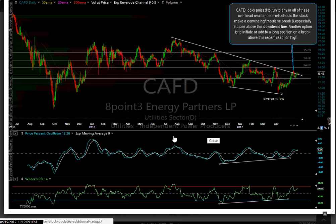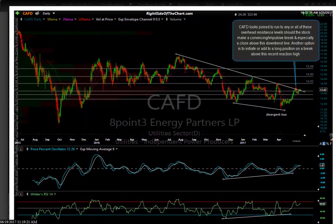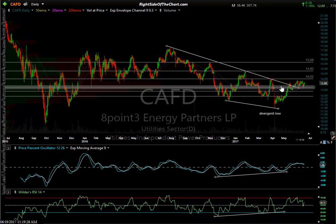Okay, another one that looks good is CAFD, 8.3 Energy Partners LP. It was flirting here with this downtrend line. That was back on May 25th, from that May 25th post. Let's take a look at it today. And it broke above that level, and it's maintained above it. And each of these lines, any horizontal line you see on my charts, are either support levels if below or resistance levels if above. So this one has danced along that support level pretty nice. And it's been consolidating since the breakout.